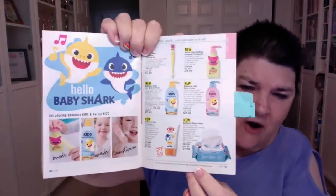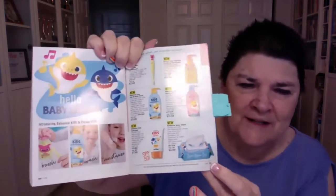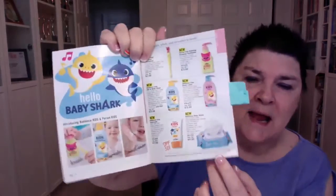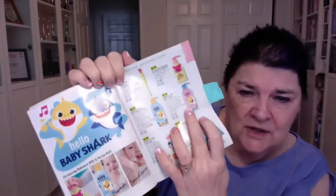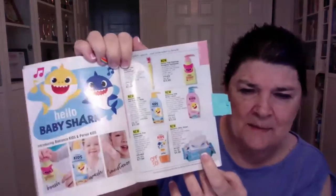Don't miss out on our new kids line. Check this out, Baby Shark. This is fun and interactive, with fun graphics for kids. We have our Baby Ints, which is a combination of baby and science. That's where that came from. In that line, we have a hair and body wash, a body lotion, a sunscreen that's SPF 50, and we even have baby wipes.